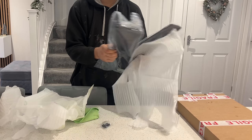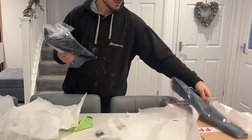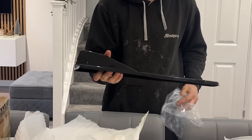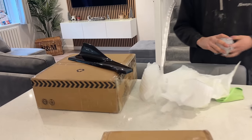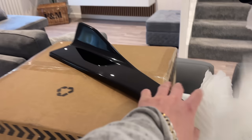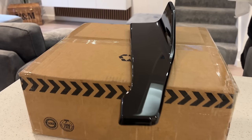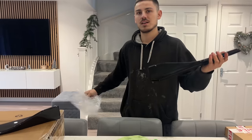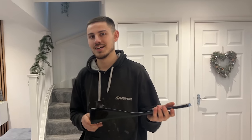Oh, bolts? They actually come with bolts. Our little mini side skirts. Oh, no. Oh yes. That is going to look absolutely beautiful. And I was toying with the idea because you give me two options, to go carbon fibre or gloss black. If there's one thing I've learned, never go carbon fibre, because it's usually horrific.